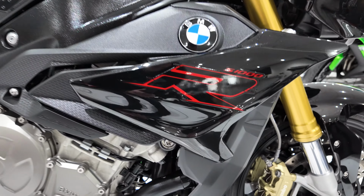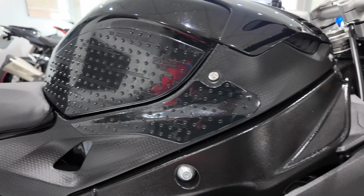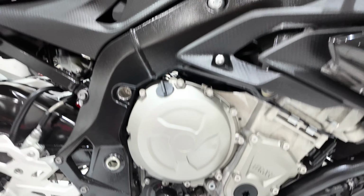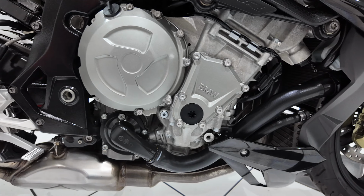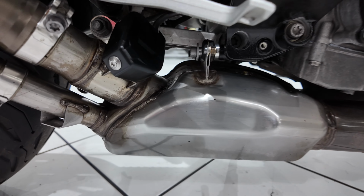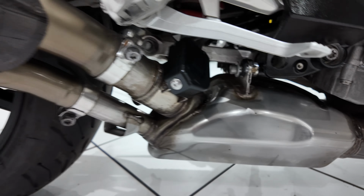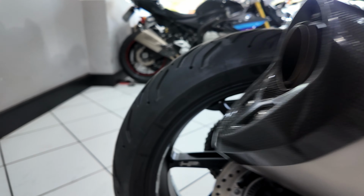And you come to the right-hand side, paintwork is lovely. Got some tank grippers fitted. And then further down, engine cases, all nice and clean in this area. Again, no marks or any damage. Exhaust collector box, no surface corrosion. That exhaust silencer is unmarked.